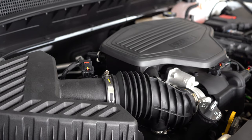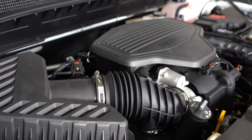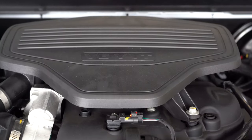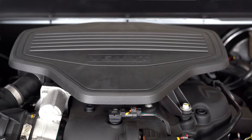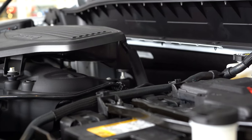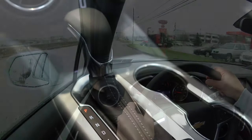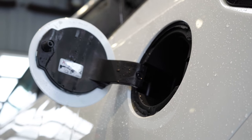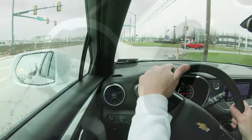But the last engine setup, and the one we are paired up with today, belonging to the RS and Premier trim levels, is going to be a 3.6 liter direct injected V6. Putting out 308 horsepower at 6,600 RPM, 270 pound-feet of torque available at 5,000 RPM, power sent to front wheels or all wheels, once again through a 9-speed automatic, giving you 0 to 60 time approximately 6.1 seconds. That's actually pretty decent. We're going to test that out in a little bit in the rain. MPG numbers coming in at 19 city, 26 highway.